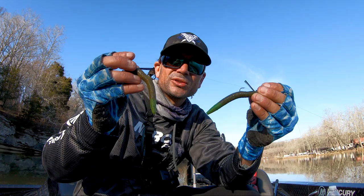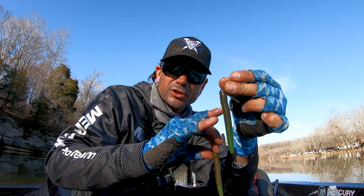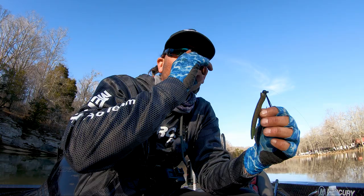I like that. So what are the main terminal tackle differences between these two? It's pretty simple. On the Ned side, this is the Nichols Clint Davis. So it has a smaller hook, a little lighter brush guard, and the keeper is a little bit different. It's just your wire form style keeper. On the Power Ned, there's a stiffer, more stout brush guard, a bigger hook, and then you have your screw lock keeper.